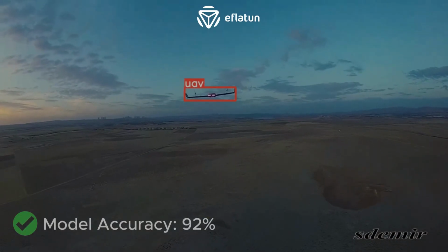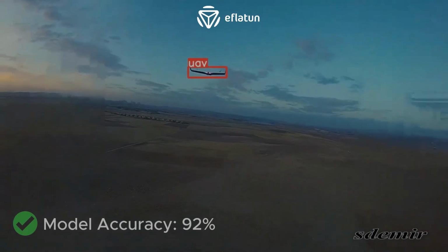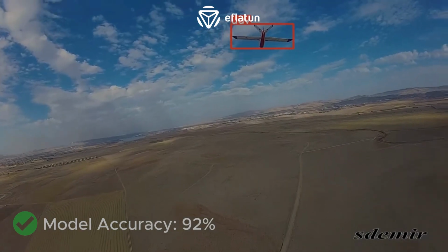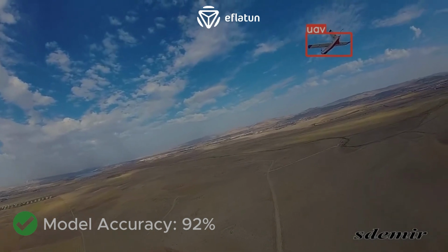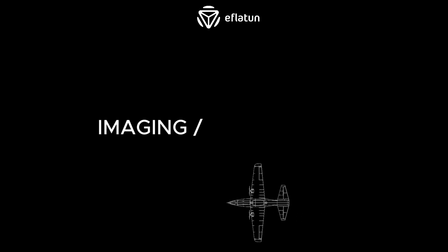Our team carried out several tests using the trained AI model and flying 2 or more UAVs at the same time. As a result, 92% accuracy was recorded. Betelgeuse 2 was also successful in implementing escape maneuvers from other UAVs.